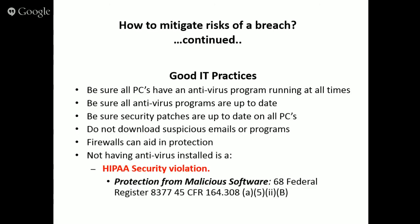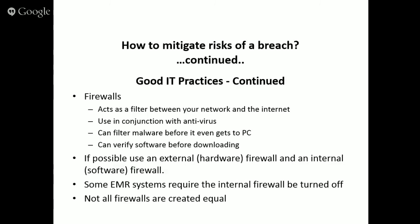Good IT practices, just in general. You want to make sure your PCs have good antivirus, security patches are on, firewalls are good. If not, you are violating HIPAA from the protection from malicious software. Not all firewalls are created equal, like we spoke of earlier. Make sure you have a good firewall configured properly. You want to use the external firewall as well as the internal firewall.